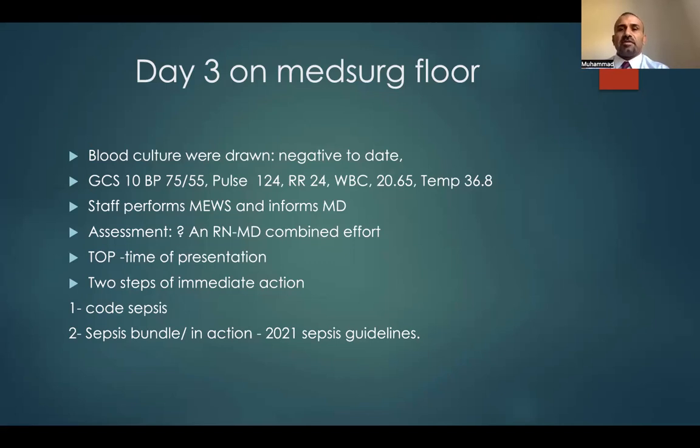So far, patient's stable. The repeat physical exam: GCS is 10, blood pressure went down, pulse 124, respiratory rate 24, and white cell count is 20,000, temperature 36. At that point, the modified early warning system was used by the nursing staff, and the physician is informed. We will talk about what the MEWS scoring system is. So once the MEWS score was about 4 to 5, I think it was 5 at that time, the physician was called, and the early warning system helped the whole staff to upgrade the patient's care. Patient was transferred to ICU.